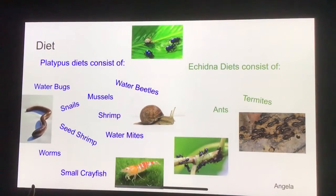Platypus diets consist of water bugs, snails, mussels, water beetles, shrimp, seed shrimp, water mites, worms, and small crayfish. Echidna diets consist of ants and termites.